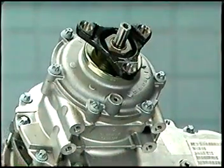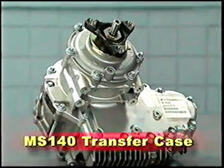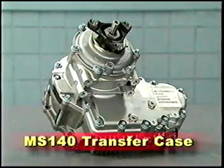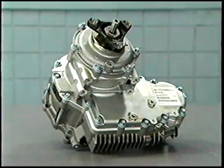NAG1 transmission housings on models with all-wheel drive accommodate a bolt-on transfer case that distributes torque to the front and rear axles. The MS-140 transfer case uses a center differential to send approximately 62% of torque to the rear axle and 38% to the front at all times.